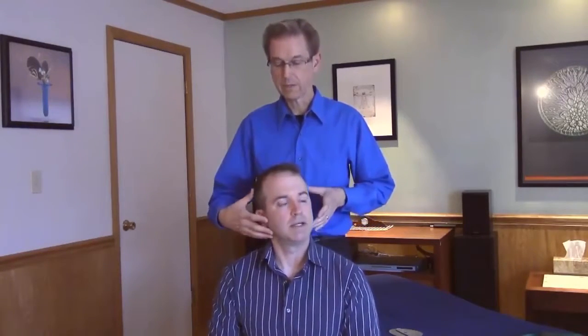So the other thing that's important during the range is we want to know when Eric is turning his head. For instance, Eric, when you turn to the left, where do you feel that? Do you feel it on the left or do you feel it on the right? I feel it on the left. Yes. Kind of down the shoulder? Yeah, down the, yeah. Okay, great.